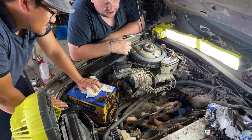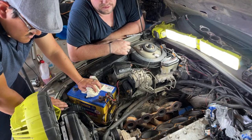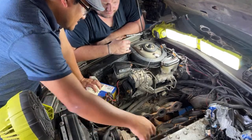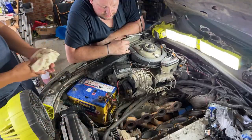Can you get the rings and bearings out with the motor still in here, or do you got to take the whole thing out? No, you got to take the whole thing out. I don't know if this will actually give you access to the... I know to get to the cam, the whole front has to come off.